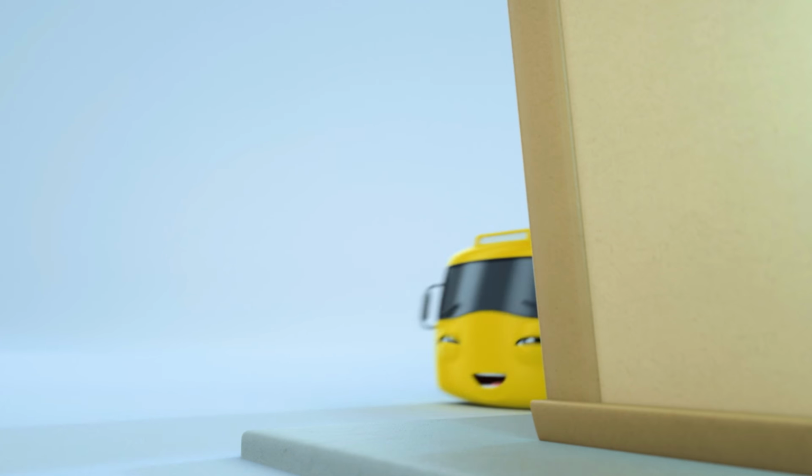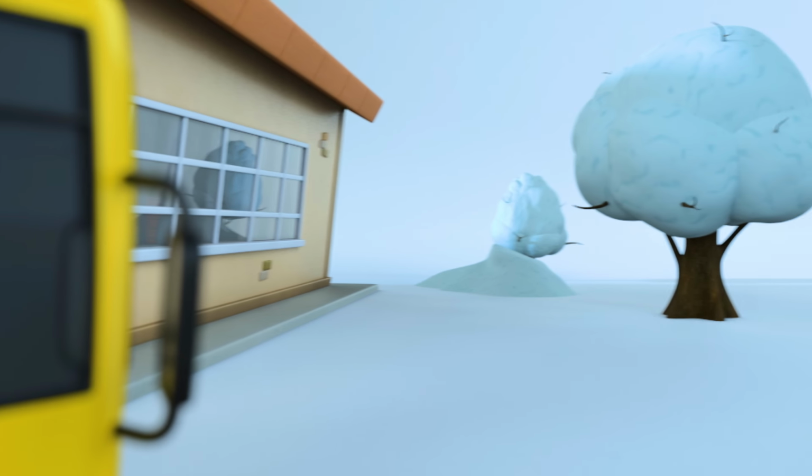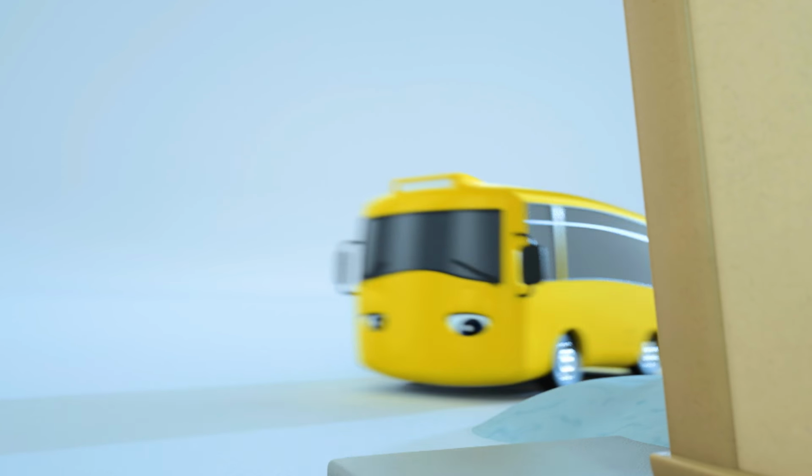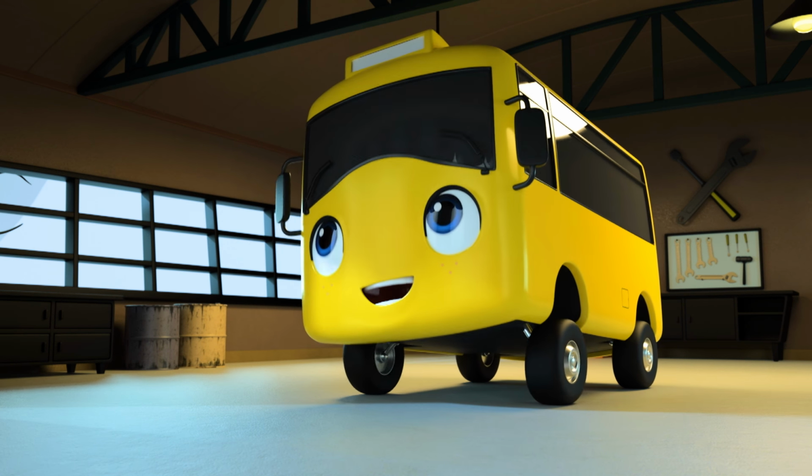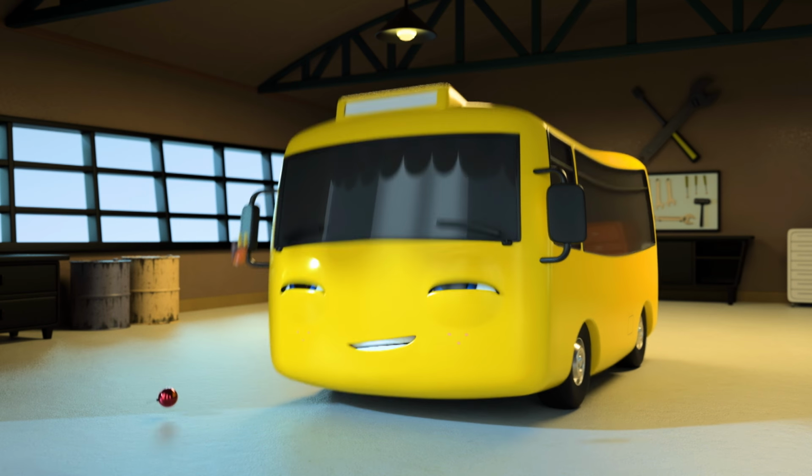Did you hear that, everyone? Yes, it's Buster's friend, the Robin. But where could he be? I can't see him anywhere, can you? That's a very big sigh from Buster. Oh look, there he is! And he's carrying Buster's bauble.